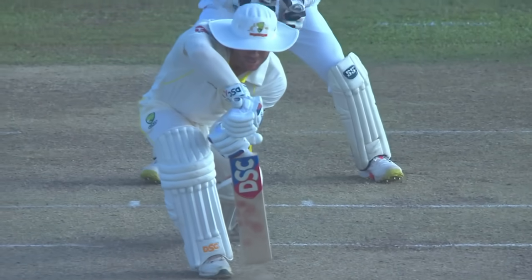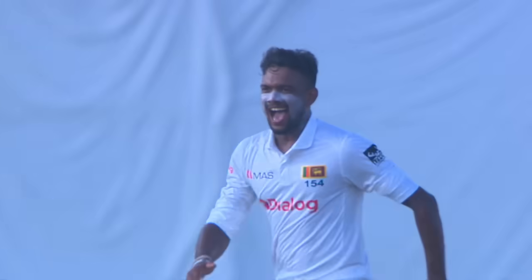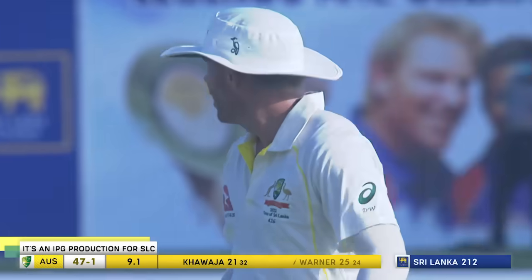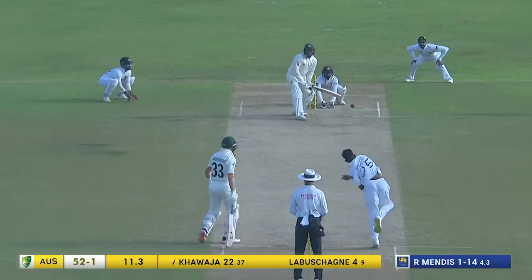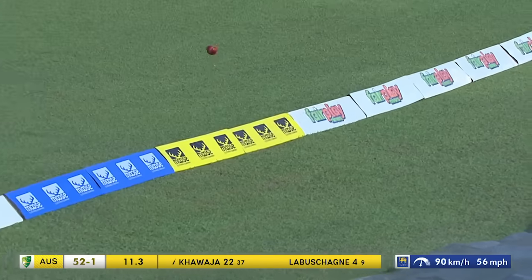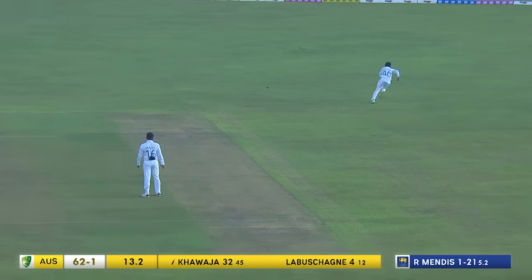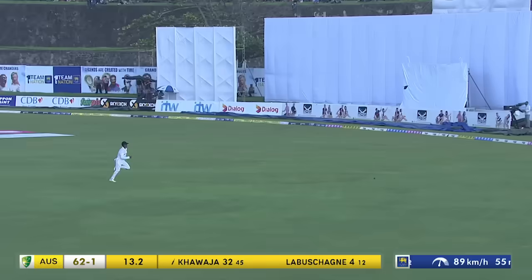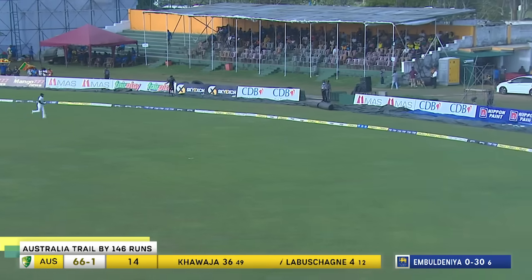Pitched in line, just skidded on with the arm. Warner thought that was going to turn off the back leg, and the dangerous David Warner is on the way. He departs for 25. Australia now 1 for 47. That shot. Lots of loose balls on offer now. This is where Sri Lanka have struggled. He's got that through. More runs. And even 4. Oh, he's got a good piece of that. That's 4 more. But a good shot from Marnus.